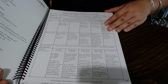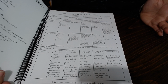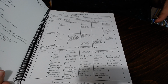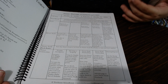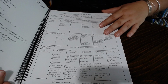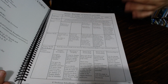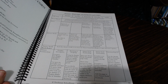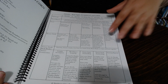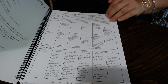We don't do the same type of notebooking page that she suggests, which you can do whatever you need, and I think that's really important to understand when you buy these curriculums. This is a guide, so it should work for you and your family, and if you have established routines or rhythms and you don't feel like they need to change, then please don't change them. Make the curriculum work for you. I'm not making a change. What we're doing works. So our current rhythm of how we do our nature journals will fit right into this perfectly. It's not going to change anything at all. And we're not going to lose the value of the curriculum.